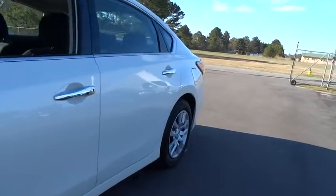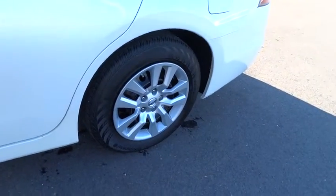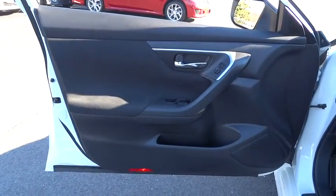This vehicle has less than 45,000 miles. Here are some of this vehicle's great options. Bluetooth. This vehicle is Carfax certified one owner and qualifies for Carfax buyback guarantee.